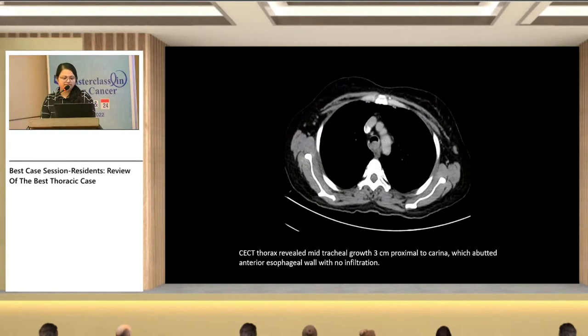A contrast CT thorax was done, which revealed a mid-tracheal growth 3 cm proximal to the carina, which abutted the anterior esophageal wall with no infiltration. There was no associated mediastinal adenopathy or supraclavicular adenopathy. At this point, we would like to give some differentials. So any volunteers from the audience?